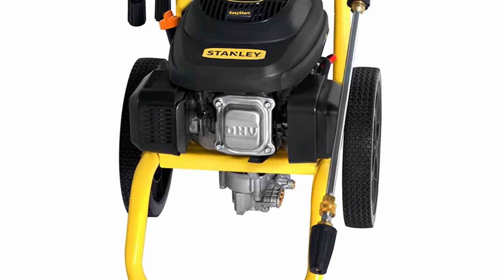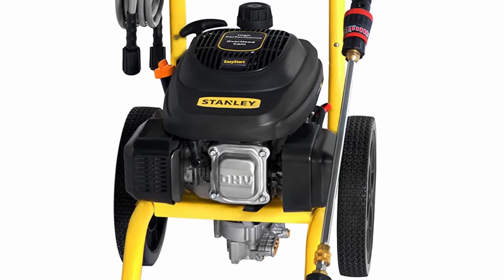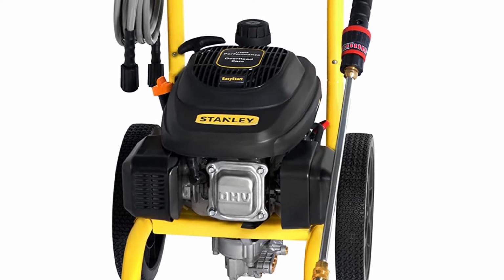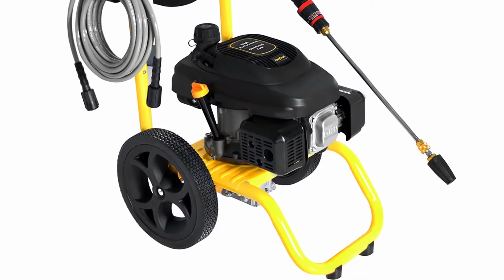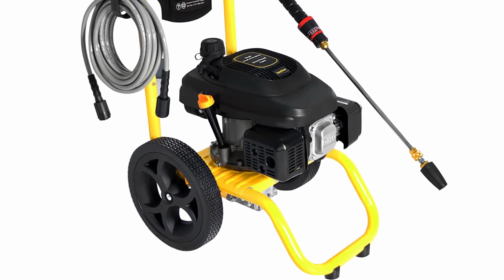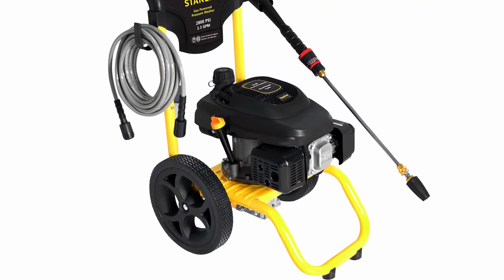There is an adjustable pressure regulator that allows you to increase the pressure for dirtier jobs or decrease it for more fragile areas. It is straightforward to set up and use, and it starts up on the first pull each time. The limited warranties on this product are also great. The engine has 2 years, the pump 1 year, and the frame a 5-year warranty.